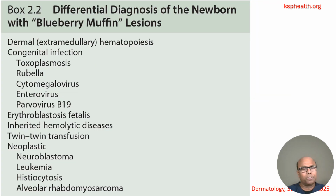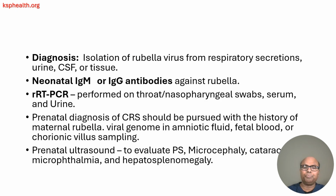The differential diagnosis of a newborn with blueberry muffin lesions is as follows. It indicates dermal extramedullary hematopoiesis. It's seen in congenital infections such as toxoplasmosis, rubella, cytomegalovirus, enterovirus, Parvovirus B19, erythroblastosis fetalis, inherited hemolytic diseases, twin transfusion, and neoplastic disorders such as neuroblastoma, leukemia, histiocytosis, and alveolar rhabdomyosarcoma.